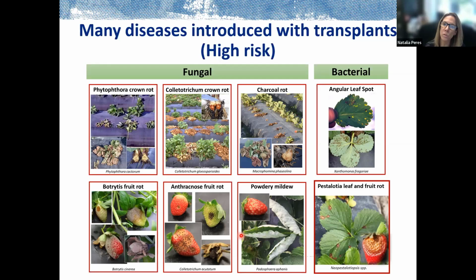So those plants are considered high risk for our growers because you often don't know which one of those plants will be coming infected with any of those pathogens that you see here.